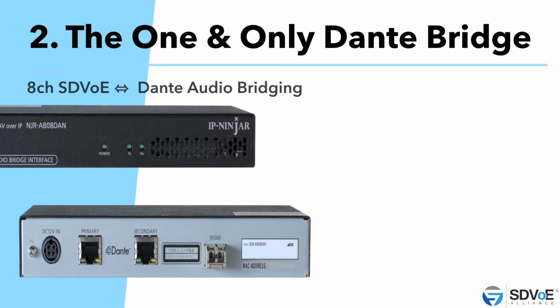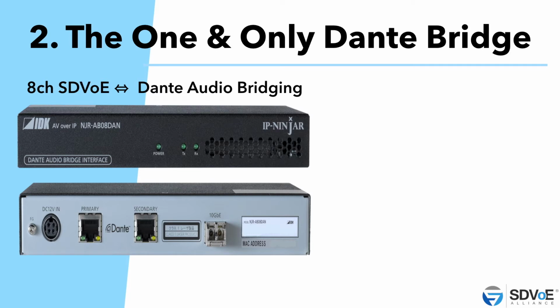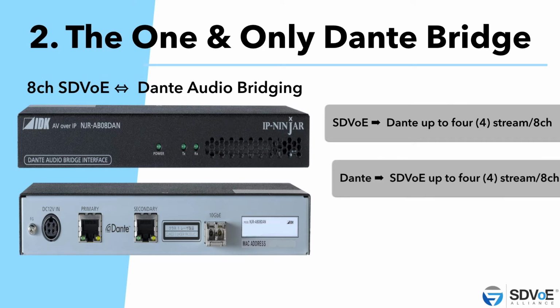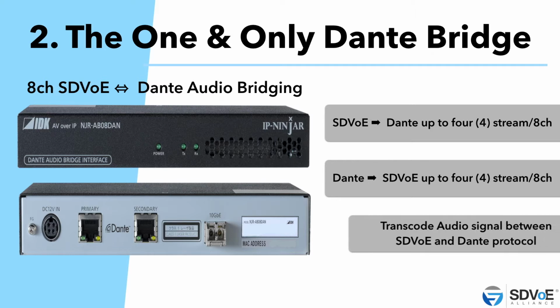And the next one is the one and only Dante Bridge that everyone has been looking for, right? We are the only manufacturer that offers Dante Bridge. So you can send up to 8 channels from the transmitter, so 4 transmitters up to 8 channels to the Dante network, vice versa from the Dante network to IP Ninja receivers. Of course, you can have mixed modes, right?